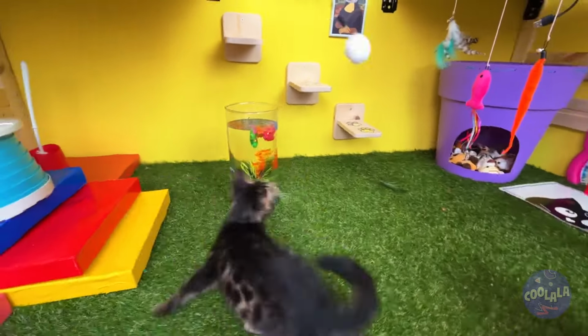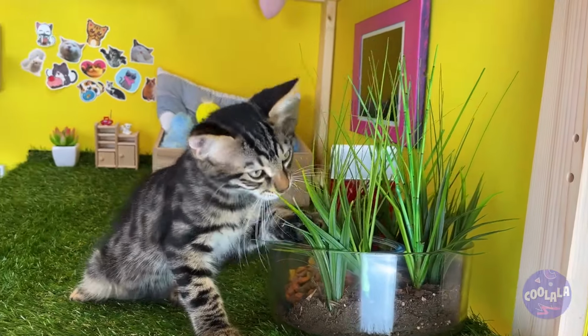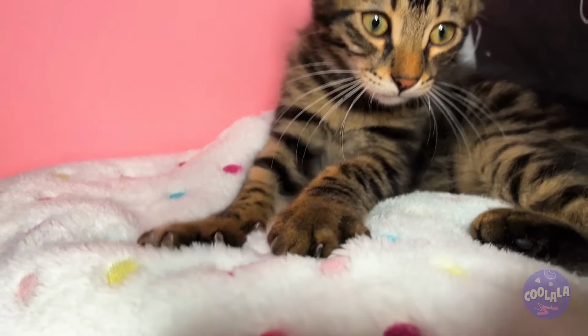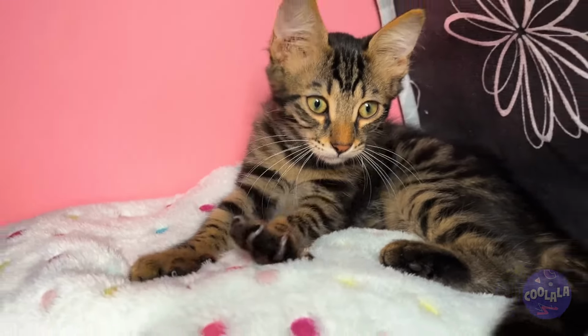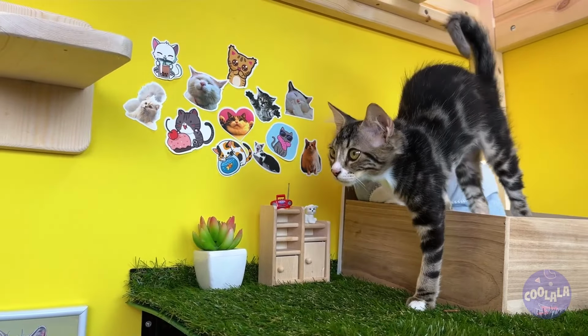Still, look at all the fun stuff to do. Eat grass. Use stuffed animals as a floor. Or just relax. Looks like someone's ready to play too. Or maybe just stretch.